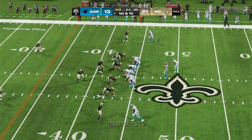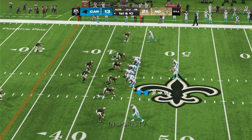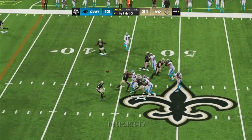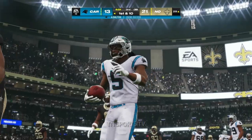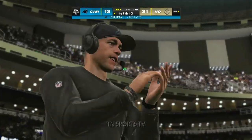So in Saints territory now. Here's 1st and 10 at the 44-yard line. Dalton off play action. Johnson's got it, complete. And he's taken down inside the 30. 15 more there, and they're on a roll.